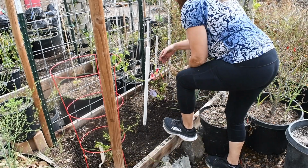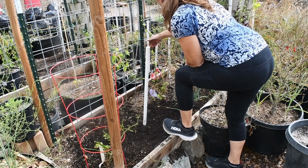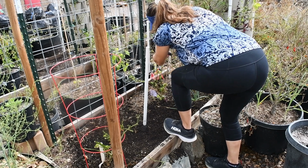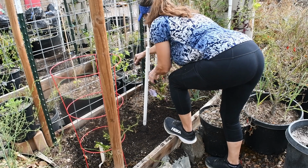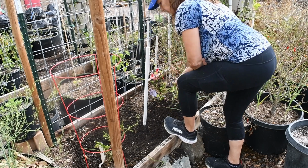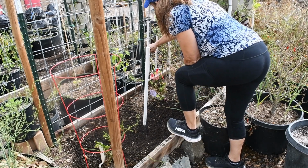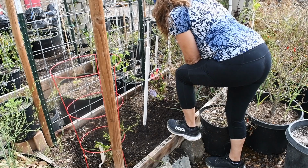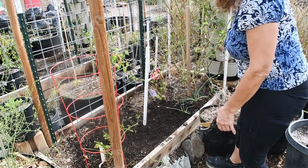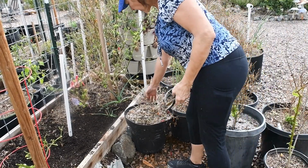Now we're going to come down to this guy. Tom's going to want me to leave all of that on there, so we'll just cut the tops. Here, I don't know, I think we can save him. But working on these guys, this one right here, he's gone.